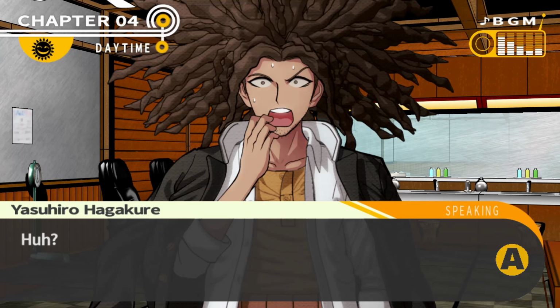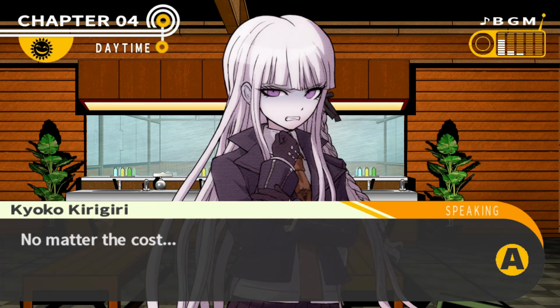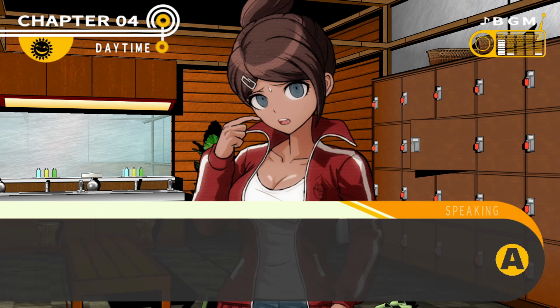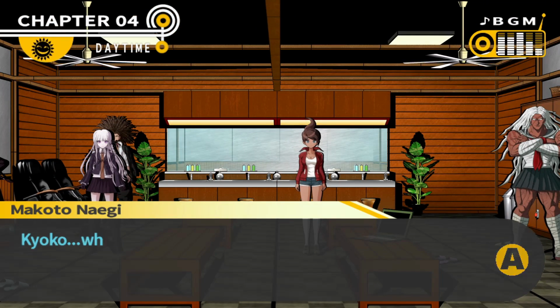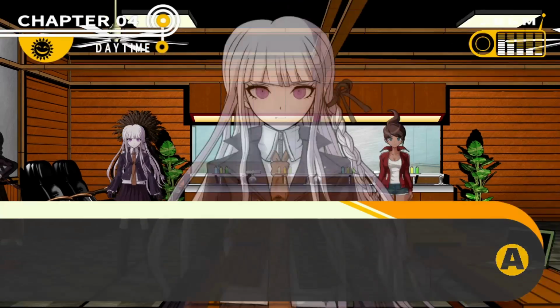I'll find a way. Huh? No matter what it takes, I will find the Headmaster. No matter the cost. She's thinking, who do I sacrifice? Although she probably wants to sacrifice us right now. Kyoko, what's going on? I can't explain why. I just know that I have to find him. Kyoko, what's going on with you? When she heard about the Headmaster, her reaction was almost violent.